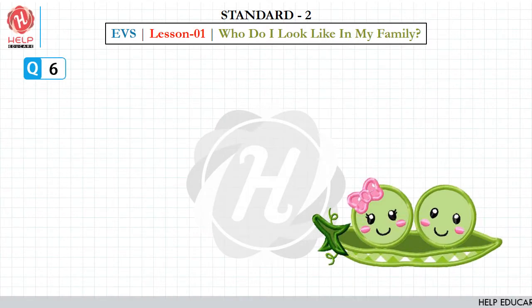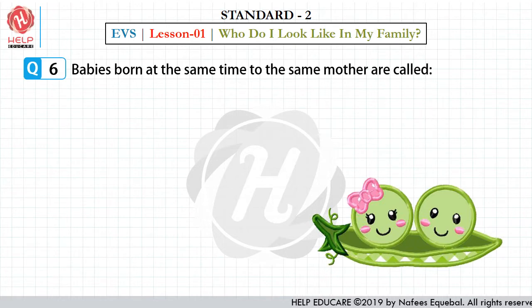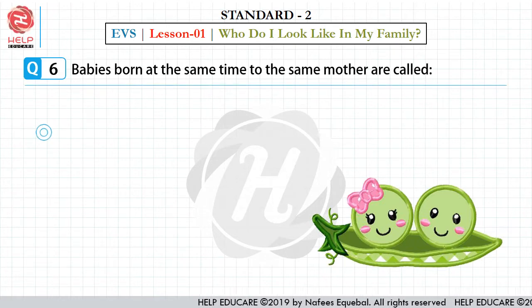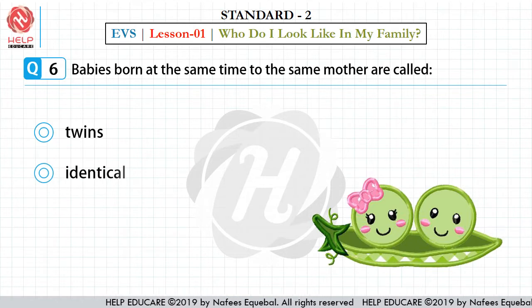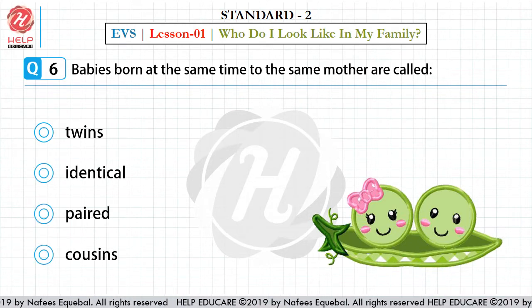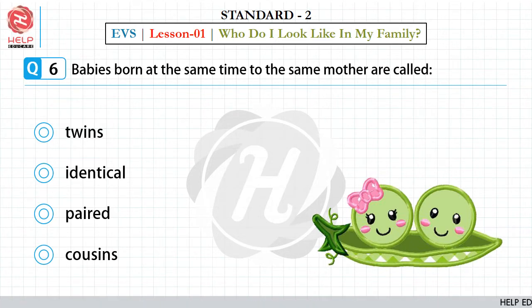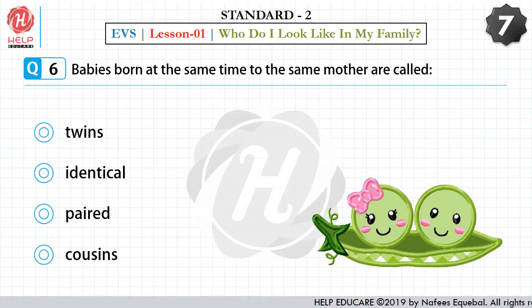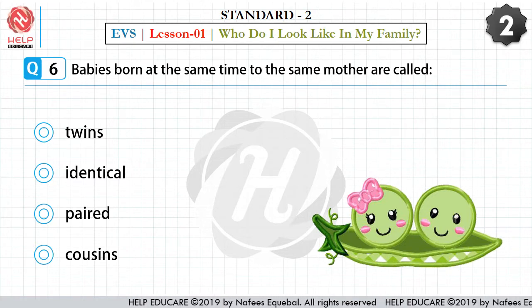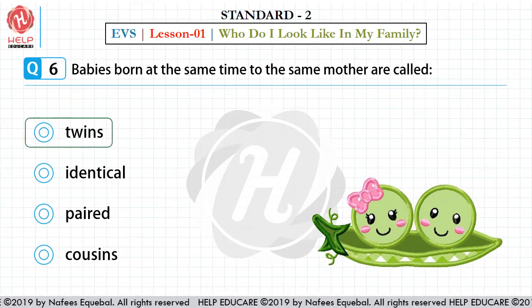Question number 6. Babies born at the same time to the same mother are called dash. First option, twins. Second option, identical. Third option, paired. Fourth option, cousins. Correct answer is twins.